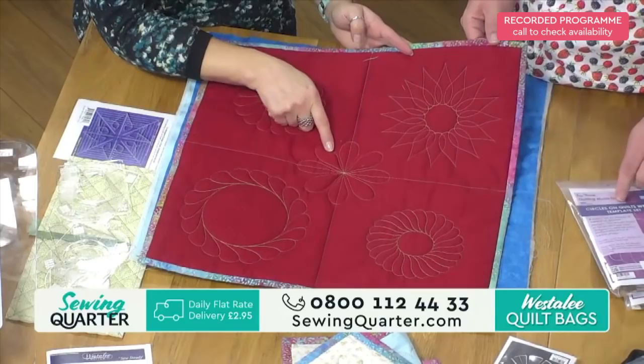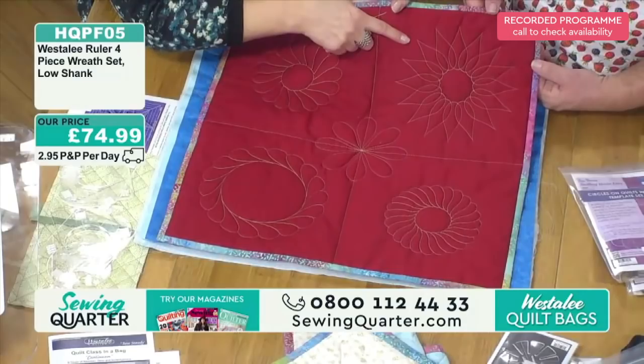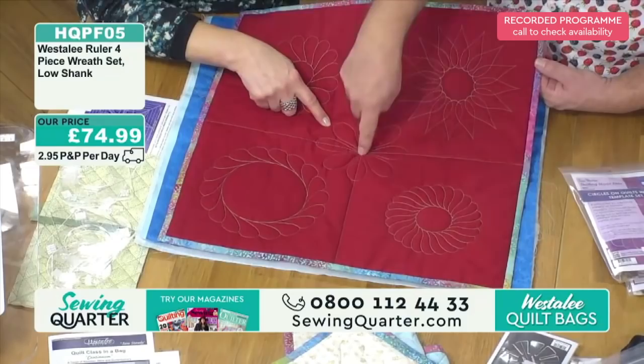Do you see what we did this morning with this one, how we stitched it pointy end out, pointy end in? Technical term. Yep. So this one is the one you get, and if you put the points in, so from one template, you get those two completely different pictures. There's four templates in the packet, so you get these four wreaths.